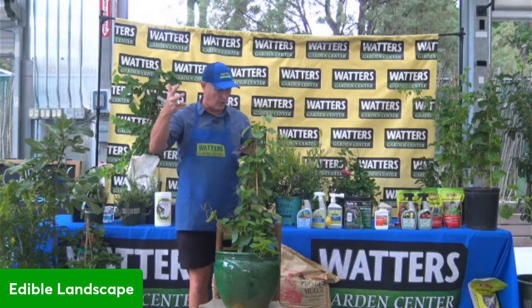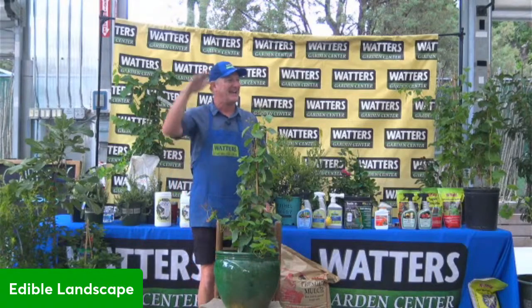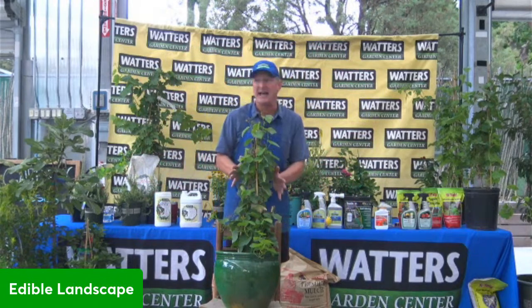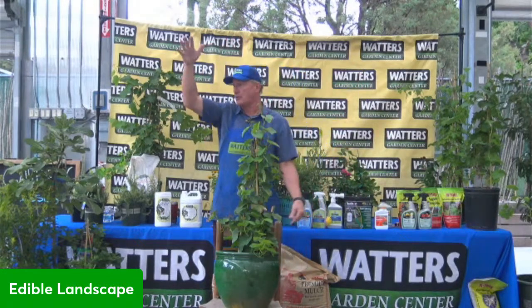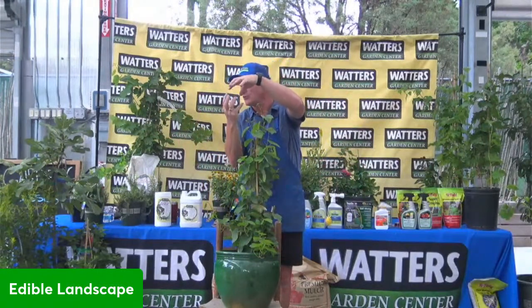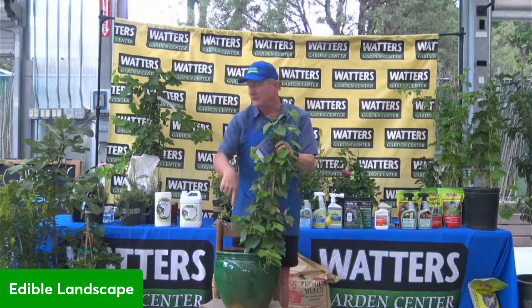This is a dwarf. This is called Zestful Lollipop Grape. It's half the size of a regular grape vine. So it's made for containers, raised beds, next to the patio, where it just isn't going to grow past the patio and up over the roof, which is what most grapes do. This is going to keep its bounds much better. Yet you still get those great big red grapes. It's a real pretty taste. It just really tastes good, red grape. But it's made for containers.